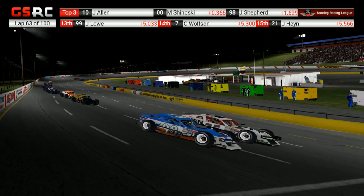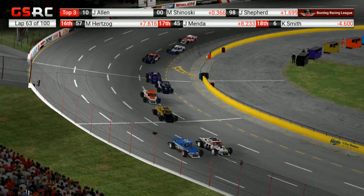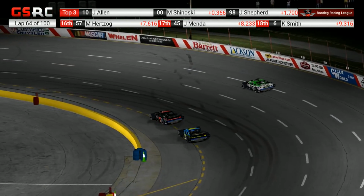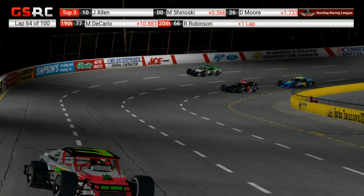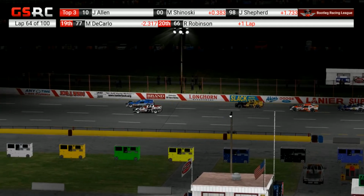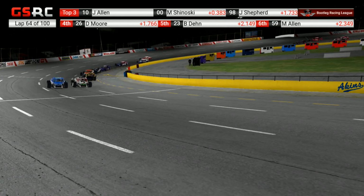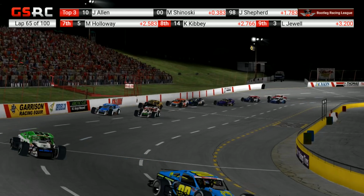Yeah. Or Justin Allen. Yep, Justin Allen coming up on the rear bumper here of Robbie Robinson. And Robinson is going to get out of the way. Let these guys fight. Here comes Matt Chinoski. He's going to clear him. Matt now starting to close the gap a little bit on Justin Allen. Starting to feel like maybe it's go time for the double ought.